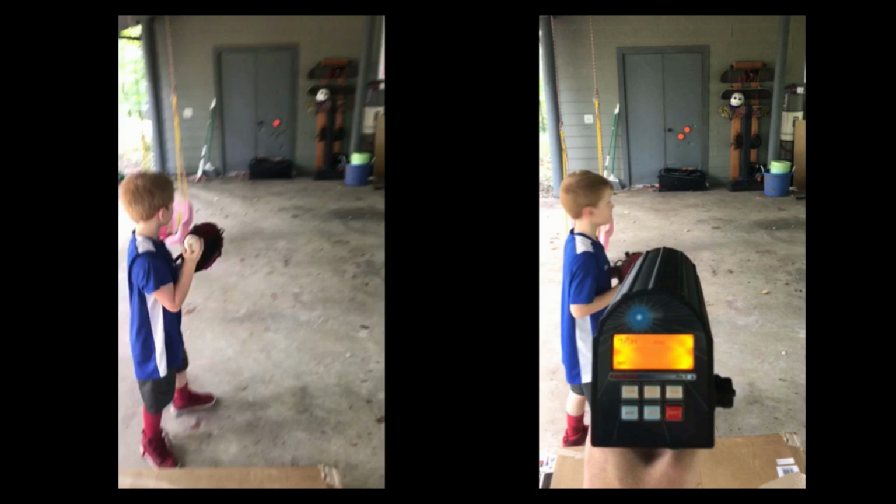So again, if you want to influence mechanics, the quickest way to change mechanics is to change the environment, change the instruction, change the goal, and offer a reward. And it's just human nature. It's just how our brain processes information.